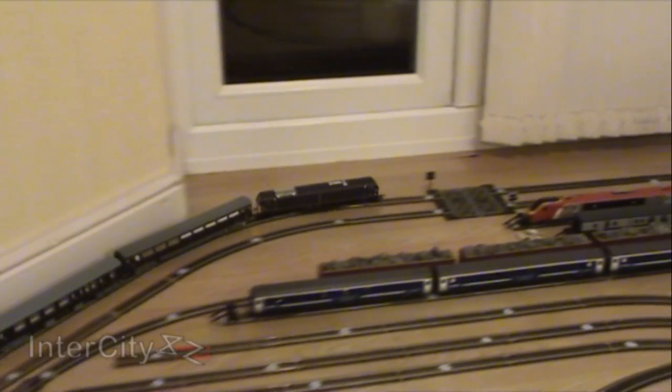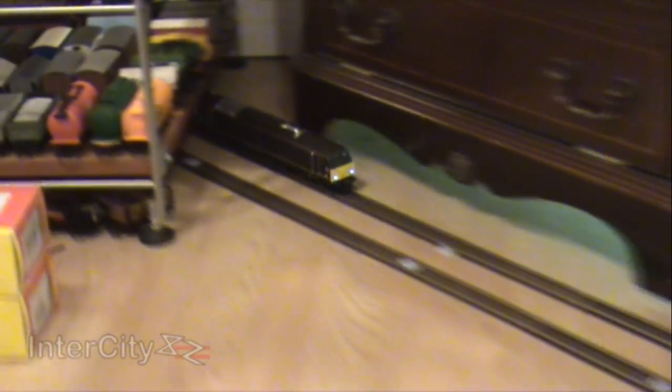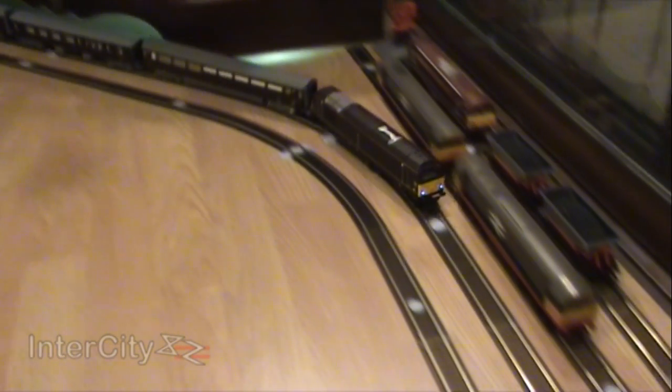There are some slightly curious sounds coming from her, though. It's almost like there's sparks or something coming from the motor. Maybe she's due for a service. I'm not sure. But we'll send her off to Crewe Works and see what we find out. But yes, there we have it.